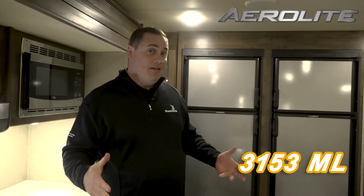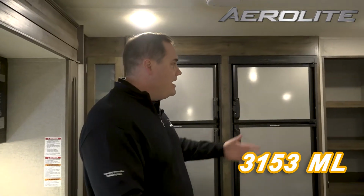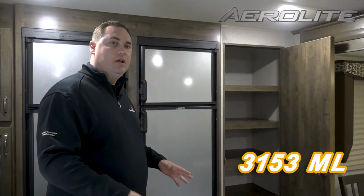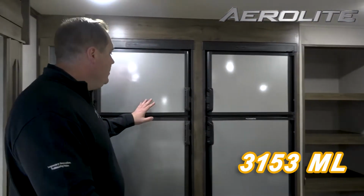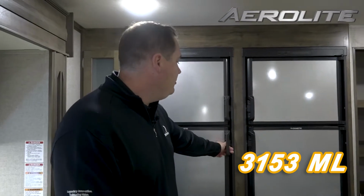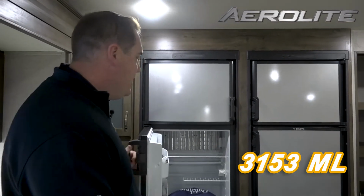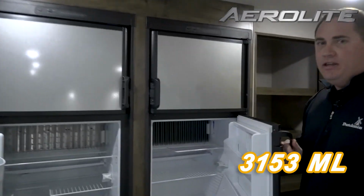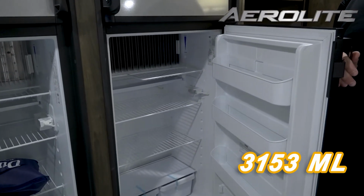Here's what we're really excited about with this travel trailer. As you can see over here, we've got maximum storage, a huge pantry to store all of your items when you're on the road. But most importantly, we took you, the camper, in mind, knowing that space is a premium, and that also includes your refrigerators. We put two 8 cubic foot refrigerators side by side. This allows maximum storage for you and your family when you're on the road for your next adventure.